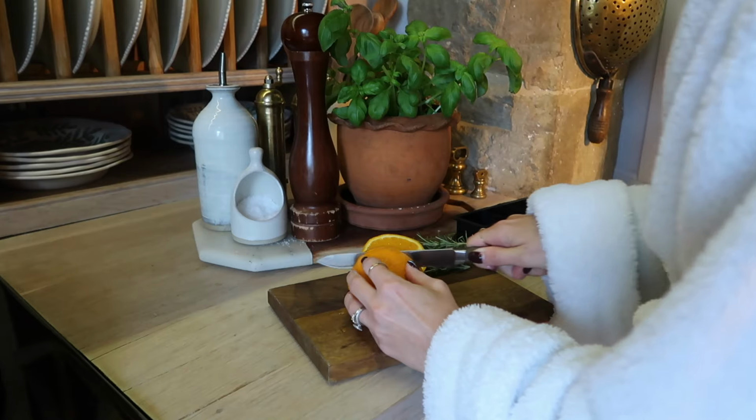Talk us through your outfit of the day, darling. Well, I never really get to wear this. I actually got sent this from Drake's a few years ago. It's really nice. And I never really get to wear it because it's a bit festive, isn't it? You're matching Dexter and Dickens. I'm matching Dexter and Dickens.